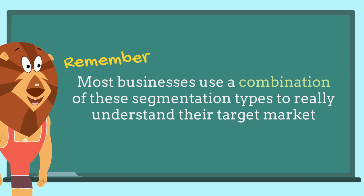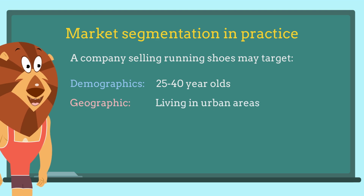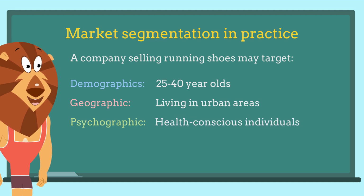Here's a quick example that might help you understand this concept a little easier. A company selling running shoes might choose to target demographics: 25 to 40-year-olds. Geographic location: living in urban areas. Psychographic: health-conscious individuals. And behavioral traits: they run at least 3 times a week. By understanding this specific segment, the company can create products and marketing messages that really resonate with these consumers.